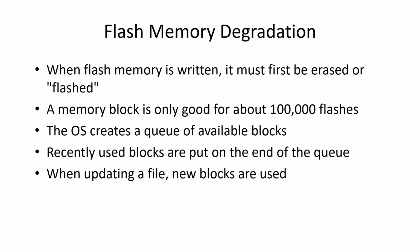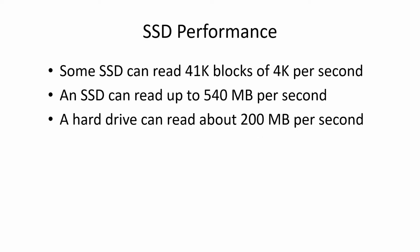To avoid this problem, the operating system generally creates a queue of available blocks. As it needs a new block, it takes the first one from the queue, and as somebody releases a block, it puts it on the end of the queue. That way, the blocks on the disk get used in generally equal amounts. And you only have to worry about degradation after all the blocks have been flashed about 100,000 times.